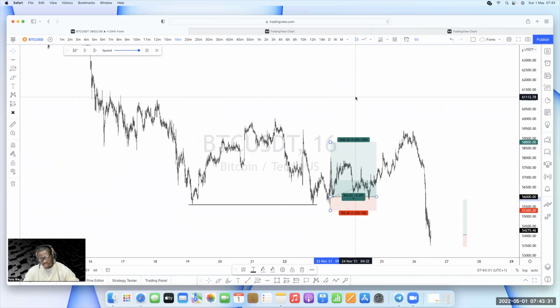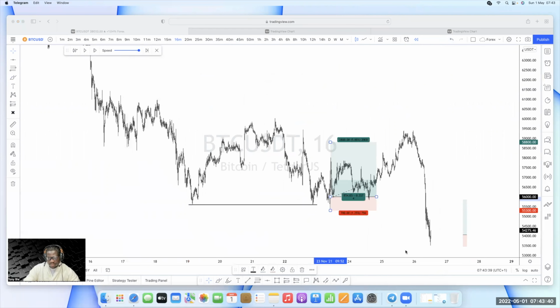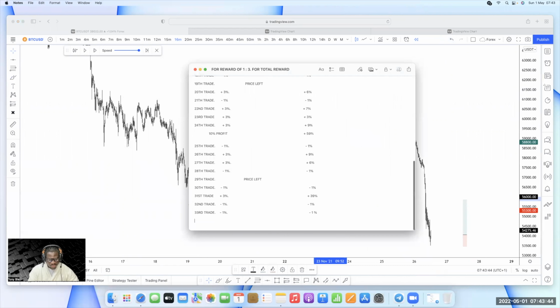So this obviously went way more than 1 to 3. So this gave 1 to 4. I think I marked it out. So risk to reward of 1 to 4. So let's go back to this, and then the 34th trade was actually a win. So we are up plus 3%.